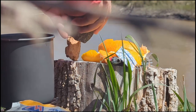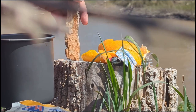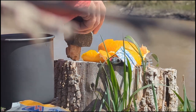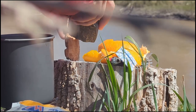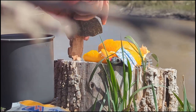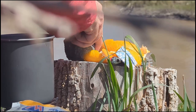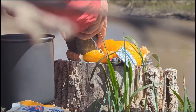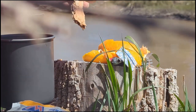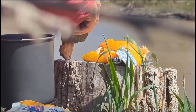Yeah, so I'm using a sharp rock. I don't know how well that shows up, but I'm carving myself a spoon with a sharp rock out of some wood. Nature provides, more or less. Right now, mostly less, but yeah.